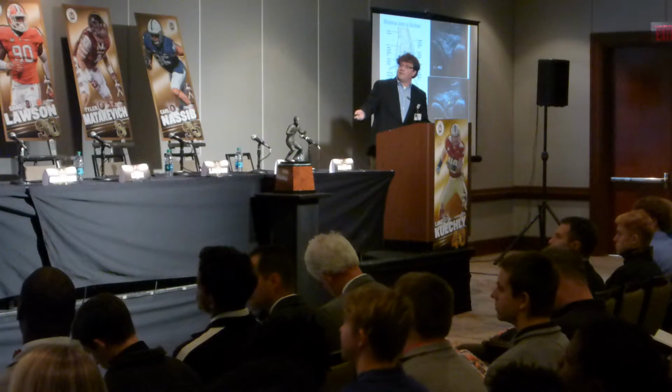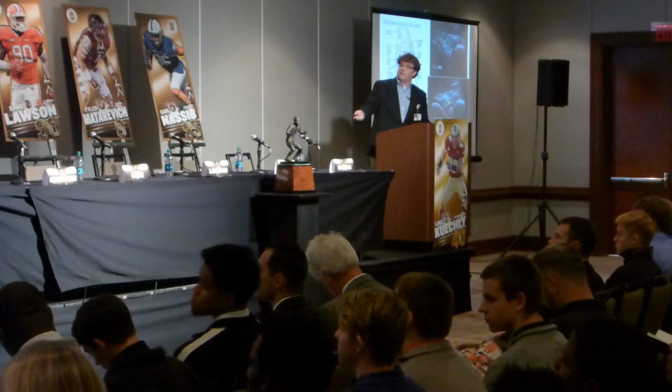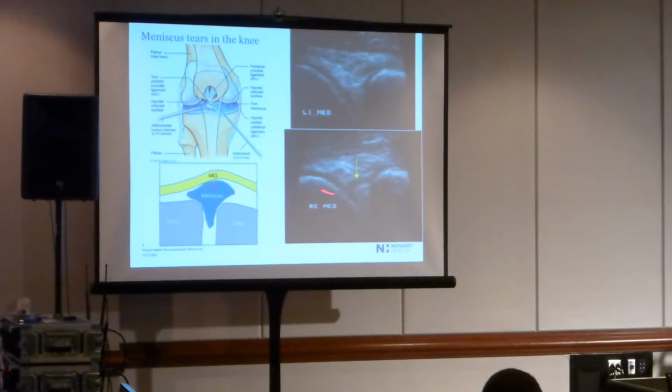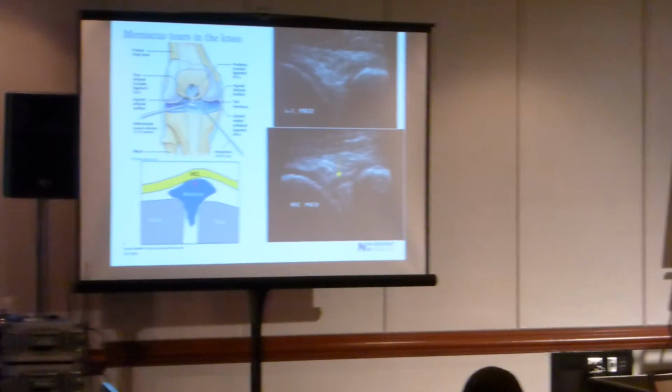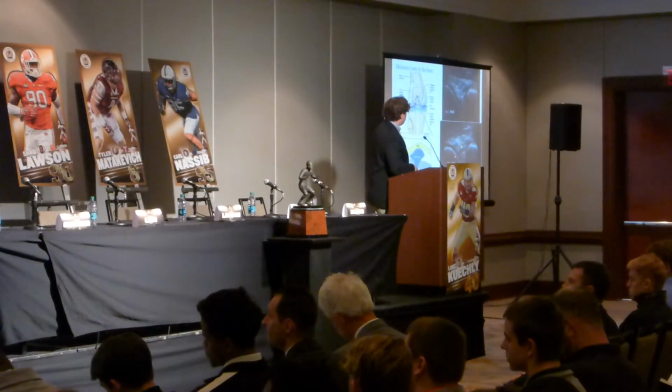So if you look here, this is the meniscus cartilage. So we're looking at the side of the knee right there. And you can see this little triangle. It looks like a little piece of pizza. And that's normal, but right here, there's a rip right through it. And unfortunately, those things don't get well very easy. So that's a normal cartilage going into the joint, the meniscus, right on here on the outside there. And then that's a rip right through there.